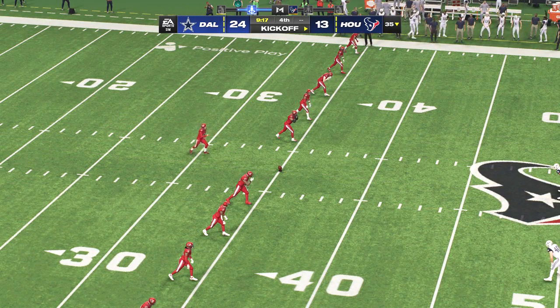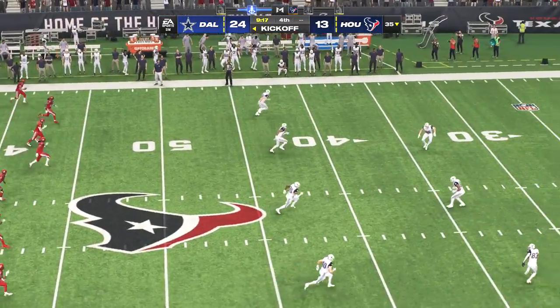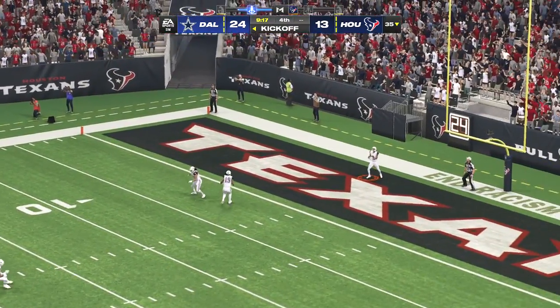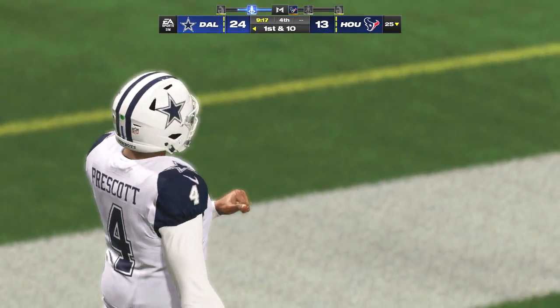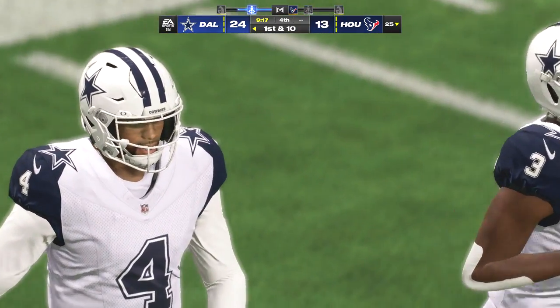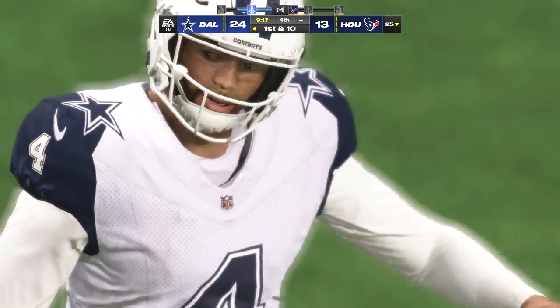Fairbairn now following the made field goal. He'll send this one away. And there will not be a return here. It's a touchback, and it'll come out to the 25-yard line. And now here come the Cowboys.